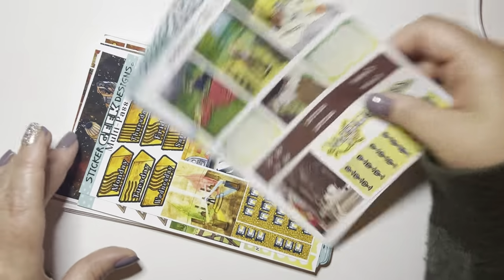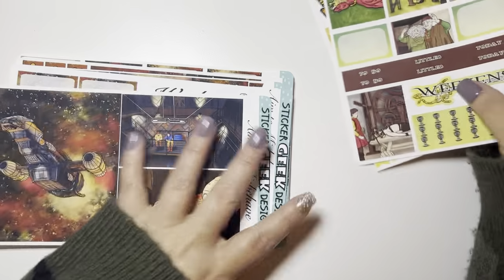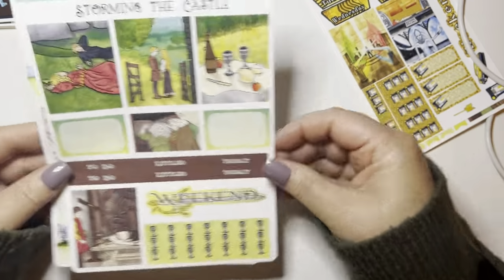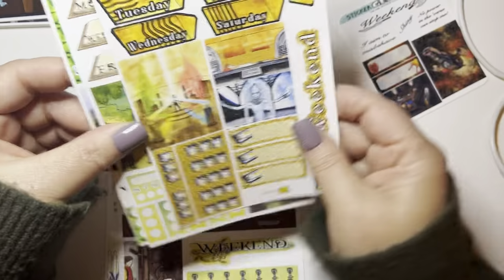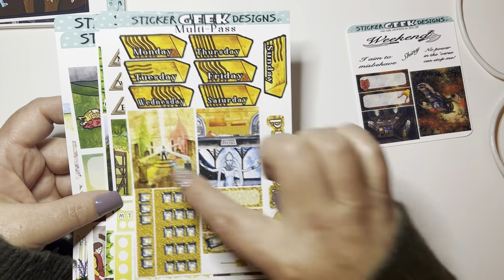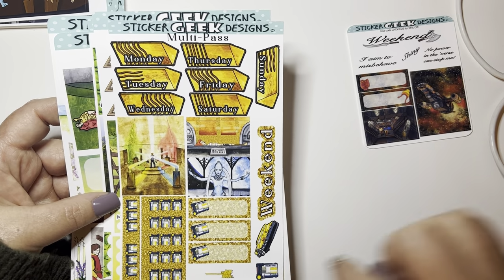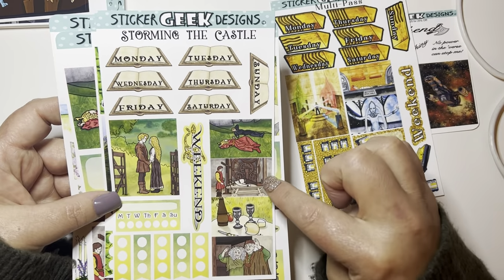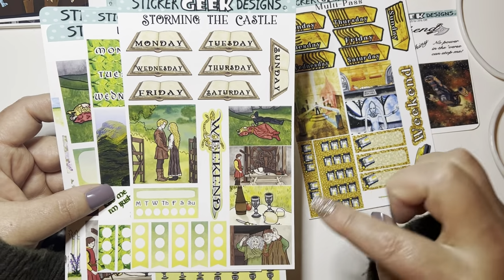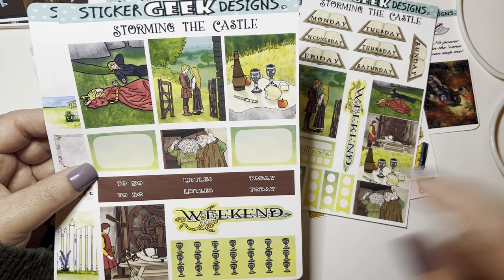And then I got all the extras in these mini kits that go with all of them. So I picked up 3 full page kits, which I will go through in a sec. But I got all these mini kits that go with the kits as well. So this is the one for multi-pass. You get 2 full boxes, you get some checklists, date covers, a weekend banner, and some sidebar stuff, and some deco. I got the Storming the Castle one, and I got 2 of those. So this is the smaller one, and I have used this in my B6, so it's the perfect size. And then I got the bigger one that gets the 3 and then the half boxes, and you get an extra full box there.